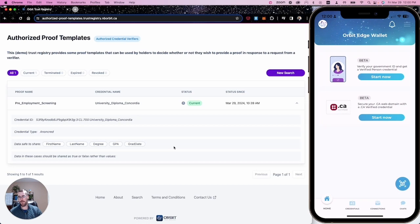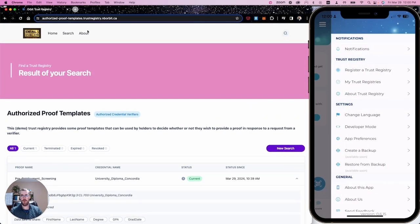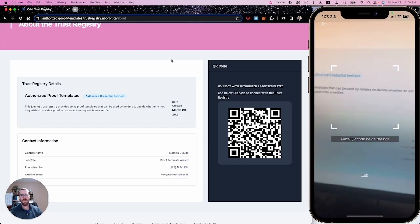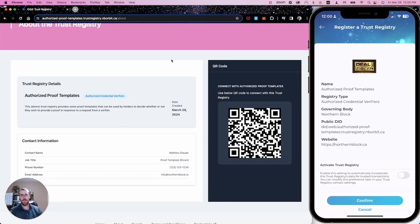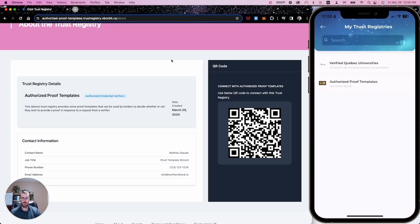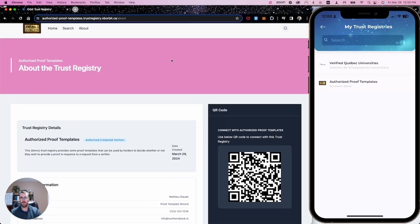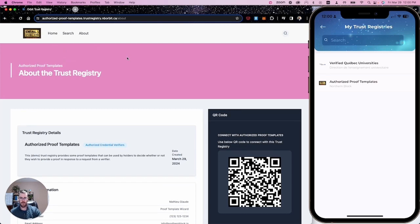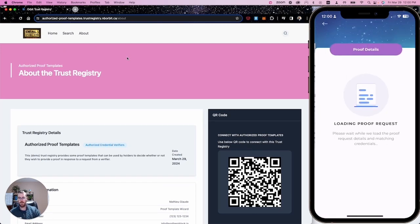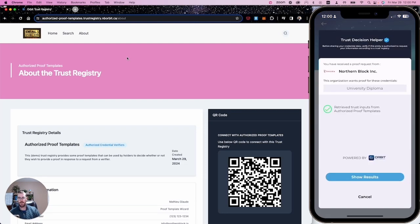And so I will go through the same process of wanting to use this trust registry to ask it a question to help me make my trust decision. So I will follow the same process of setting up a connection with this trust registry. I can now see on my mobile device that I have two of them. I just made the one with the deal or no deal trust registry. And if I go back to the proof request that came, I will now see that I've been able to use this trust registry that I set up.